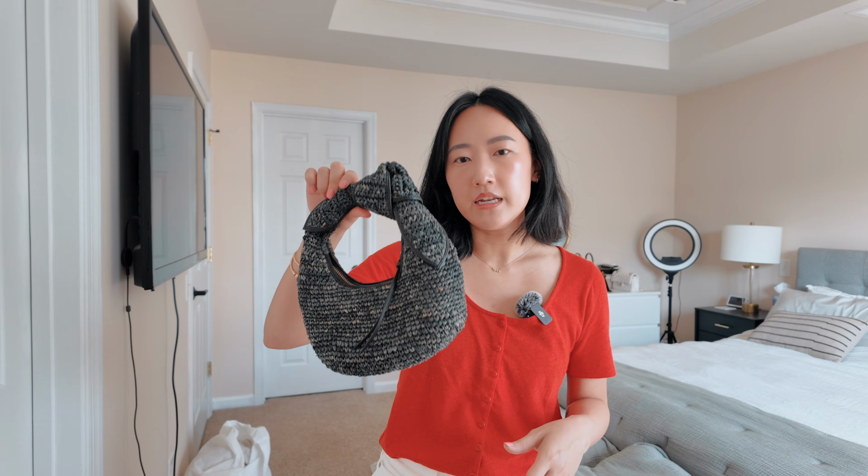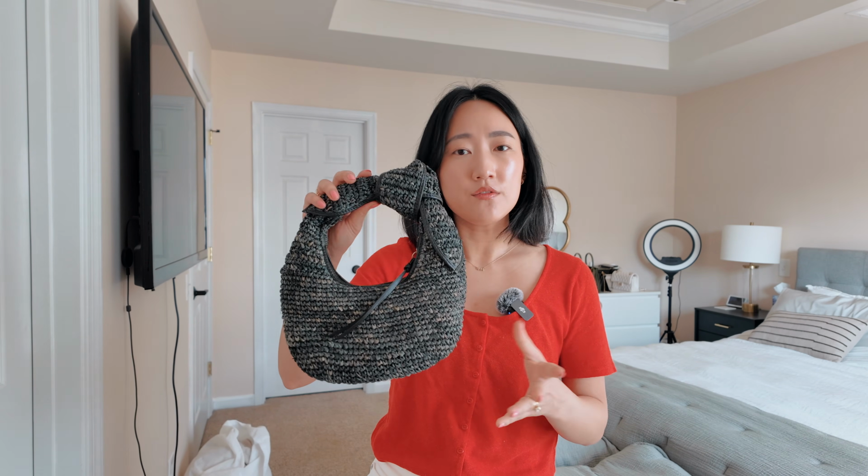I believe in my recent video, it was called something like summer and vacation handbag collection, something like that. And I did mention this already, but I'll go ahead and repeat it because maybe you didn't see that video and because this aligns with the video theme that we're doing today. This is my bag from Poolside. It's obviously a raffia clutch type of handbag, and it is very beautiful.